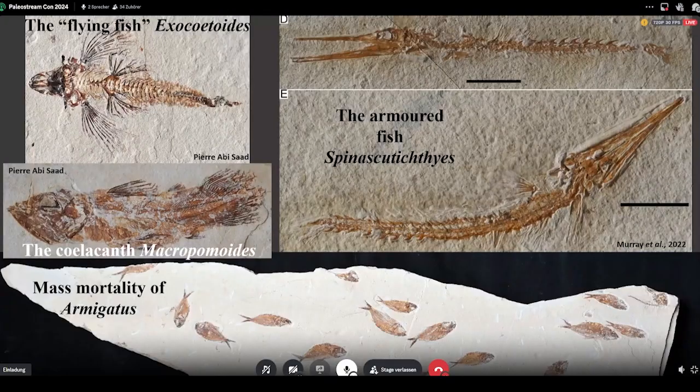And there are so many other bony fishes. So we have coelacanths, like Macropomoides, and a great number of teleosts. I think over 70 species of teleosts, just from Hakel alone, I believe. We have taxa like Exocoetoides, these fishes that have independently evolved the flying fish body plan. We even have taxa like Spinoscutictes that are trying to look like a crocodile in some way, very elongated bodies, very long snouts, and armor.